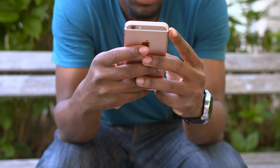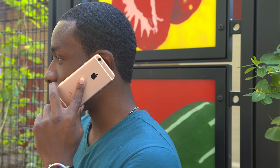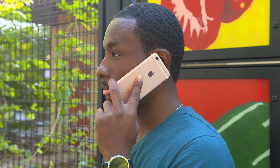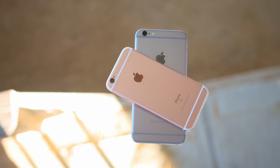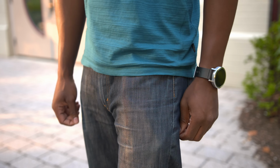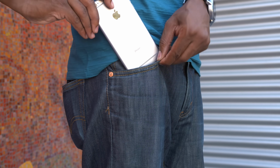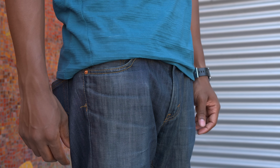But using the 6s feels very natural for all normal things like texting, talking on the phone, and pretty much anything else because it's right in the sweet spot for phone sizes. The 6s Plus is definitely much larger though, and requires a bit more time to get used to the overall feel of it. Something as simple as putting the phones away in your pocket has slight differences. With the 6s, you can throw it in just fine, but with the 6s Plus, it's a bit more noticeable, but honestly, it won't be much of an issue unless you're wearing tight pants.